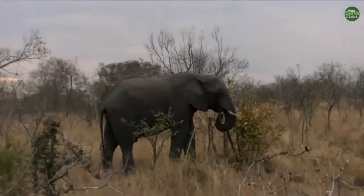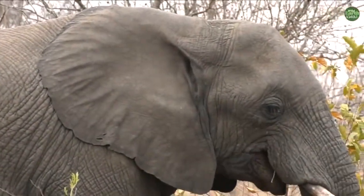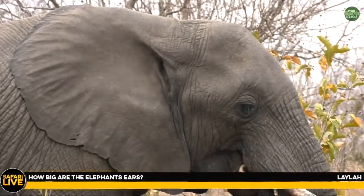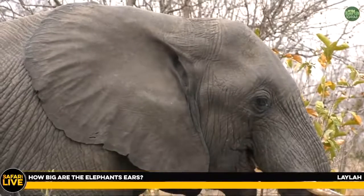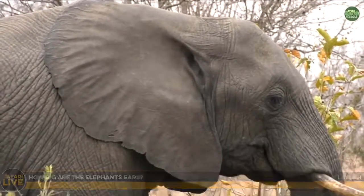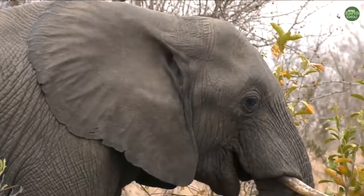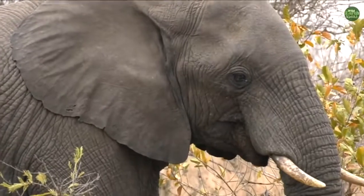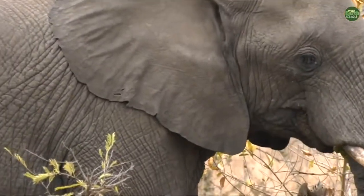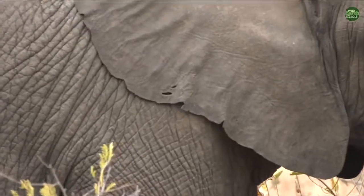There we go. You can see him feeding now. He's putting the stick. Layla, you want to know how big their ears are? Well, the size of the ears, the front and the back of both of the ears, work out to be about 30% of the actual size of the elephant, the skin covering. So how big are they exactly? Probably about a meter and a half, a meter across at the longest part, I would say.